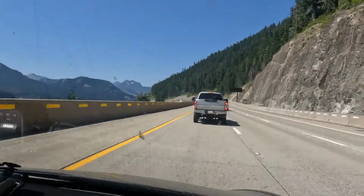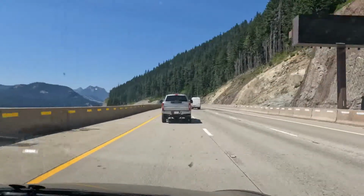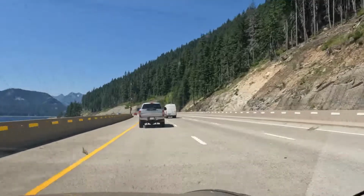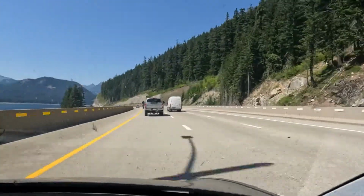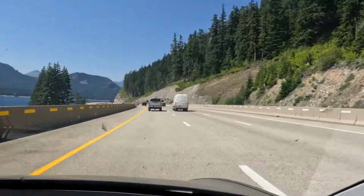Oh, hey there, California. Welcome to the party. I already missed the Montana, Idaho, Wyoming, South Dakota traffic. Washington drivers, please do something about how lazy you are camping in the left lane. All right.